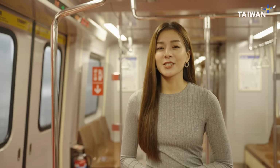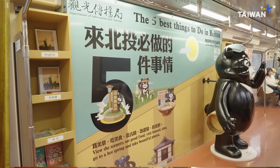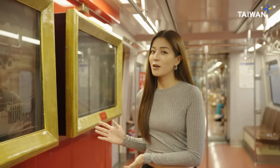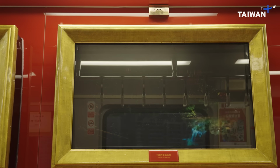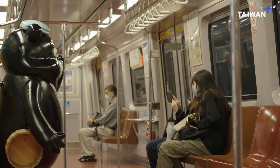The first carriage is about history. Carriage 1399 is about the past of Beitou. You can find 2 monitors inside the train playing the cultural history, and the red and orange tone inside the train gives a nostalgic feeling.